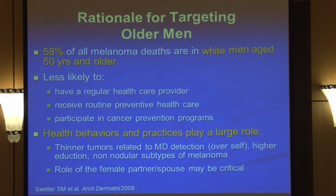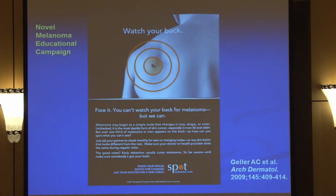We took a look at Stanford in the middle-aged and older male group. Many of you might have been involved in the survey study we conducted in the mid-2000s, where we tried to define factors that were related to thick melanoma at diagnosis versus thin melanoma. And those that we found related to thicker, more dangerous melanoma included the nodular subtype, which I'll talk about, lower education, again, which goes along with lower awareness of the disease, and then patient detection over physician detection, as I talked about. We crafted a melanoma campaign for middle-aged and older men.